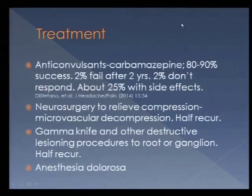So here are the good news, bad news. You have a fair amount of success rate with anticonvulsants. Carbamazepine is the old traditional one, but gabapentin sometimes is a little bit more comfortable for people to use. And you have a good success rate, but you will have failures as time wears on.